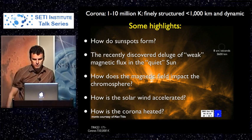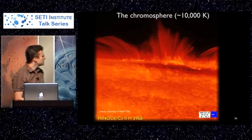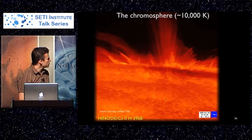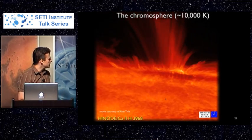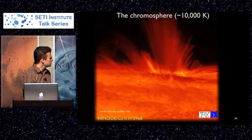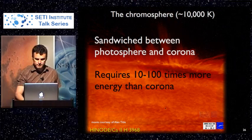So what does the chromosphere look like? Well, Hinode has shown us some really unprecedented activity and movies of the chromosphere. Now we're looking at gas that's about 20,000 degrees, so intermediate between the surface and the corona. And as you can see, it's extremely dynamic. There's a lot of finger-like features that just stick up and fall back down. There's all this kind of wacky stuff that we barely understand.